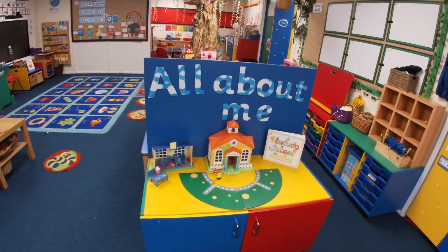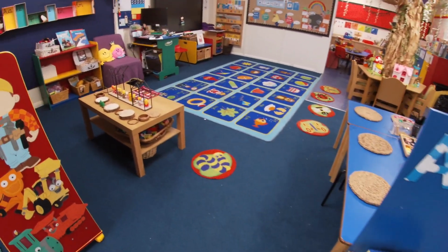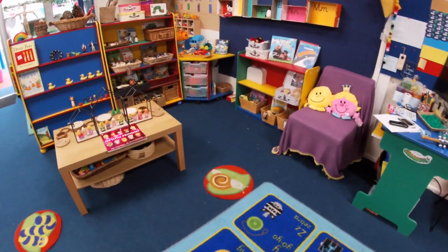On the carpet area in front of you, you'll see where the whole class teaching sessions take place for literacy, phonics and maths every day. Teachers make use of the interactive whiteboard to enhance the learning.